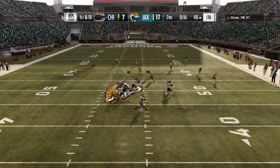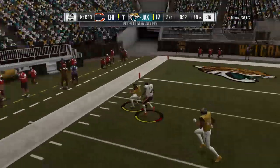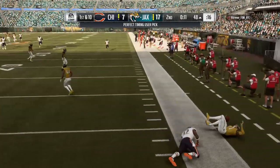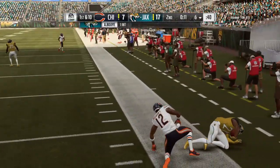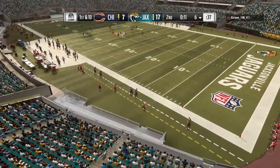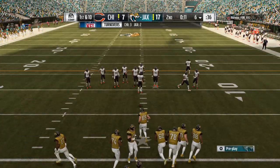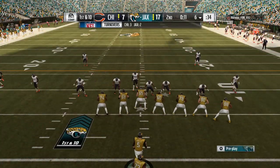After the interception, here's Trubisky. Gonna let one fly for Robinson. And for the third time here in this half, it's intercepted. A.J. Bouye with a pick. Just 11 seconds to go in the half as they have it first and 10.